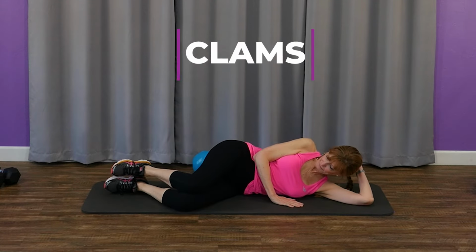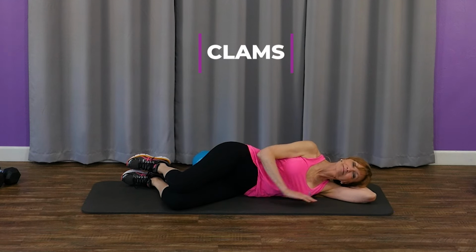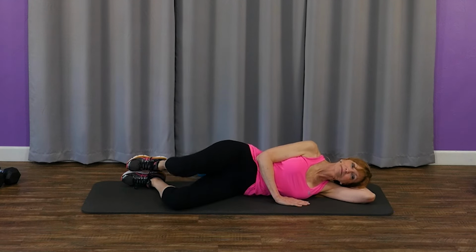Lie on your side with your hips and knees bent, forming a 90-degree angle. Align your feet with your glutes. Stack your hips and shoulders directly on top of each other with your head resting on your bottom arm.